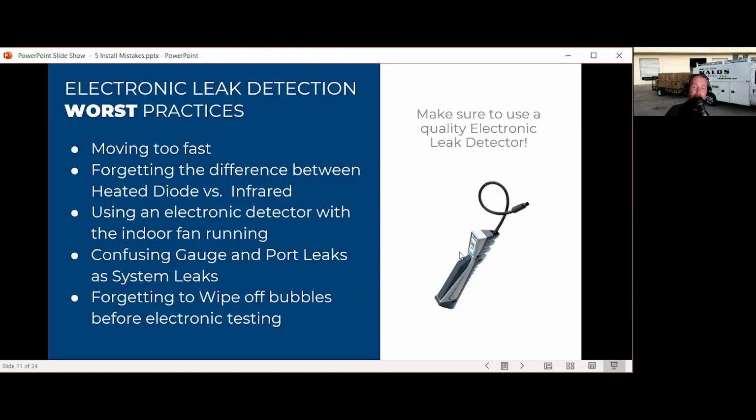Fieldpiece makes a couple great leak detectors. Testo makes a great leak detector. I've tested all of those. They all work fine. The TIF ZX1 is a handheld leak detector that has a great reputation in the grocery refrigeration space. So there's some good ones out there, but you don't want to go with cheap. They're going to cost you generally over about $300 to get a good leak detector, and that's on the low side even there. Expect to pay that for a good leak detector.